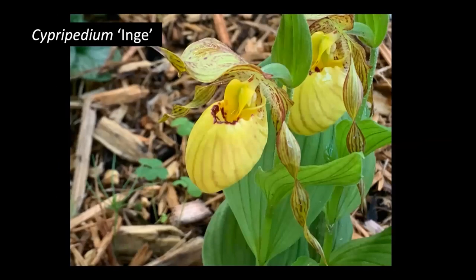Inga, this is one of my absolute favorites. This is a picture from my garden this spring. I really love this plant. But there are a lot of them. And like I said, they're expensive.